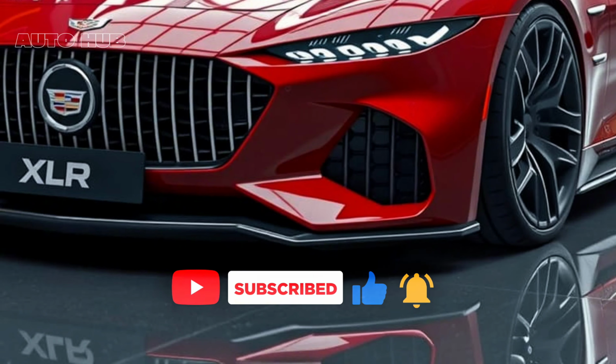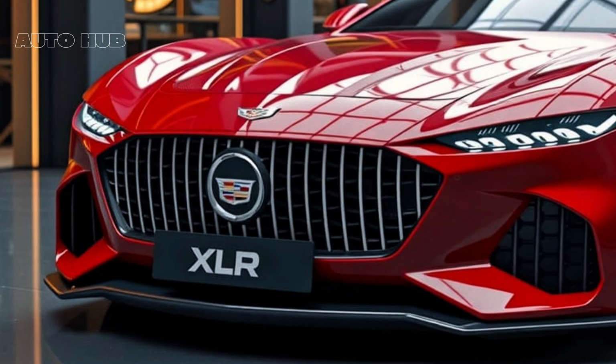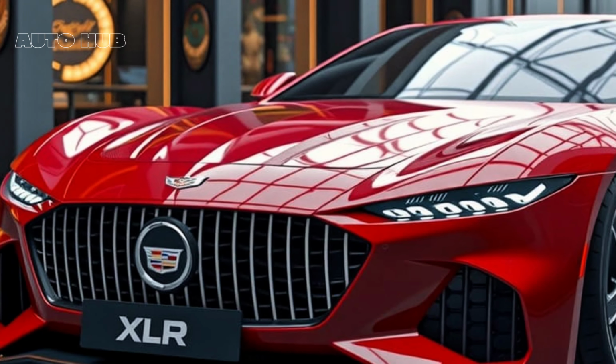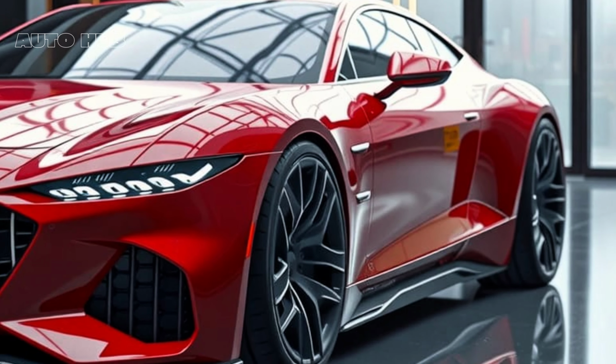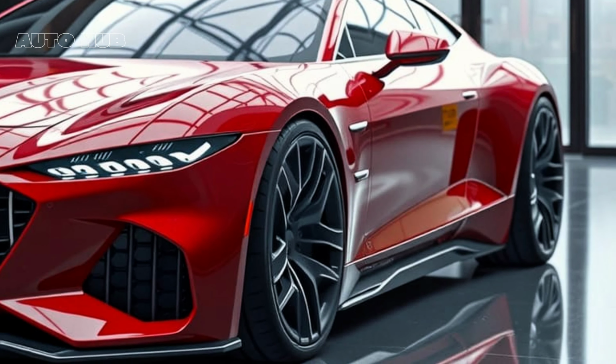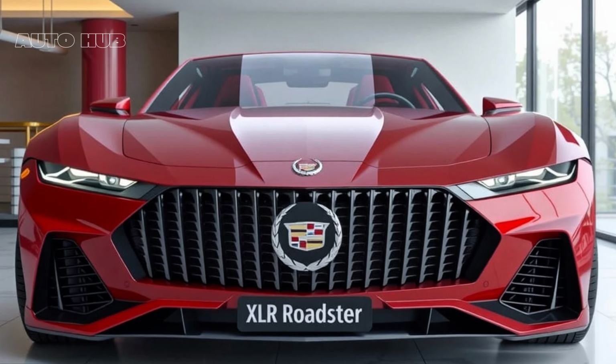Today we're taking a close look at something very special, the long-awaited return of Cadillac's luxury Roadster, the 2026 Cadillac XLR. This isn't just a revival of a nameplate, it's a bold statement from Cadillac, aiming to re-establish itself as a leader in American luxury performance. So if you're into grand touring with a dose of power and cutting-edge tech, you'll want to stick around.